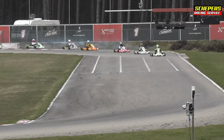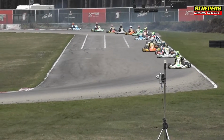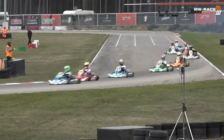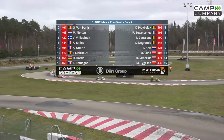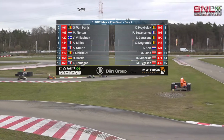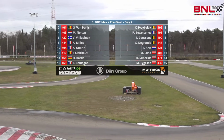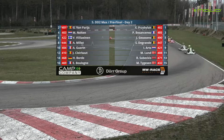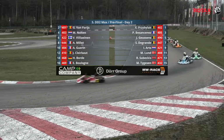So DD2 now brings us back into competition here at the Home of Champions. We have two more after this one, so let's have a look at the starting grid for DD2. So on pole position, based on the intermediate classification, it is going to be Xander Triblack. Glenn Van Parijs will be alongside him. He set a new lap record in DD2 for qualifying around here by nearly half a second yesterday morning. He starts in second position.